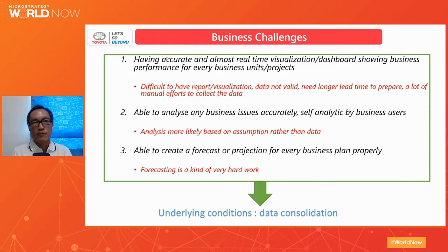You know that in this COVID situation, retail sales dropped significantly. But in some areas, it might not have dropped too much, for some reasons. So we need to analyze one by one, province by province, even city by city, about our retail sales decrement. So our business users need tools so they are able to do analysis by themselves. I emphasize the words here: the business users doing analysis by themselves.